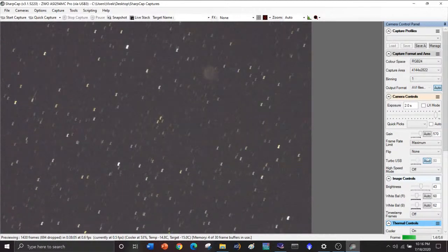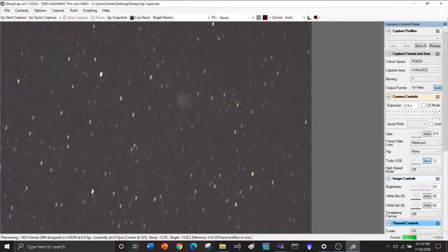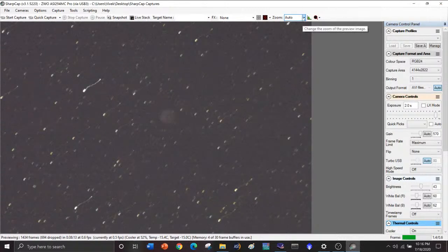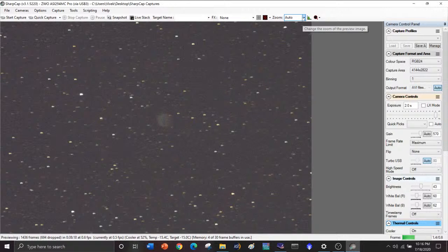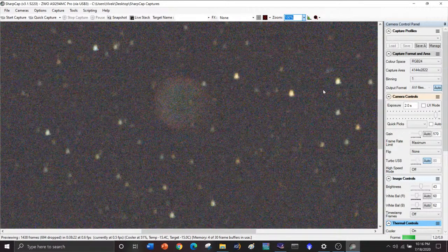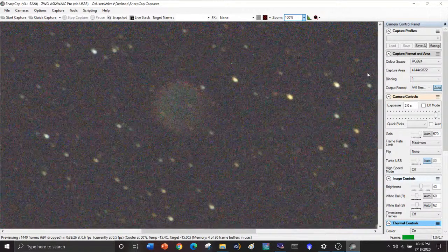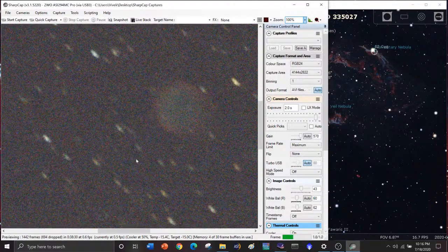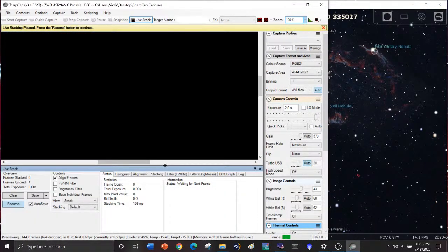And in case you were wondering, the stars aren't actually multiplying. When they're moving, we get little multiple images. Ooh, I see a fuzzy something there. It's getting beaten by the wind. Let's start stacking this. Is that the little planetary nebula? Yeah, it's a planetary nebula.